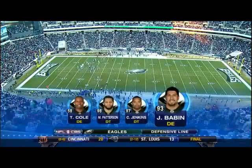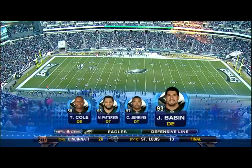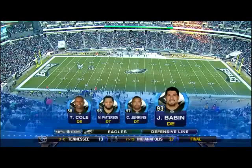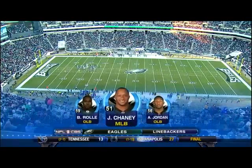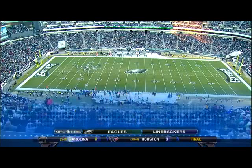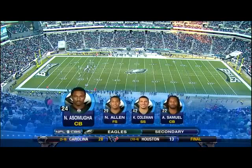Look at the Eagles defensively up front. Jason Babin, having a career year, has 15 sacks, 2nd in the NFL. The linebackers, Jamar Chaney, leads Philadelphia in total tackles. As for the secondary, more was expected from Nnamdi Asomugha, former Pro Bowler.